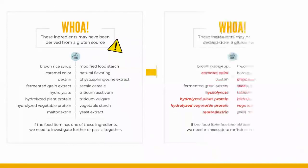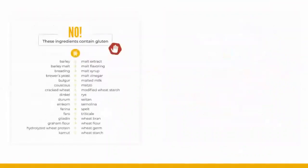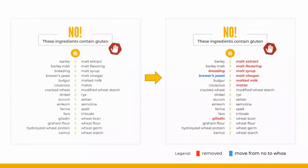So this is the woe list. These are the updates. Take a quick peek, but we'll go over every single one of them and why we're making the changes. The biggest one is going to be caramel color and maltodextrin. And this is our no list. We are changing some things, we're removing some stuff. Again, we'll go over why.